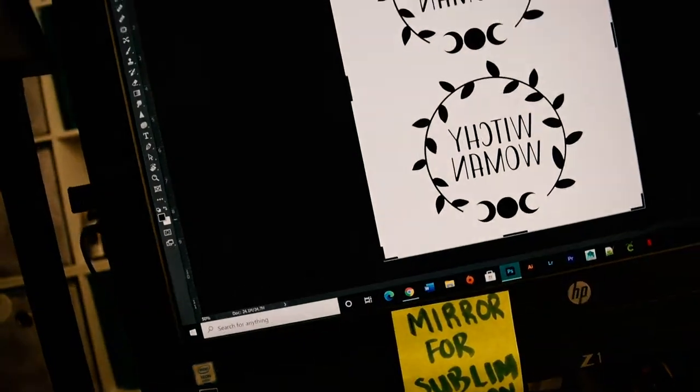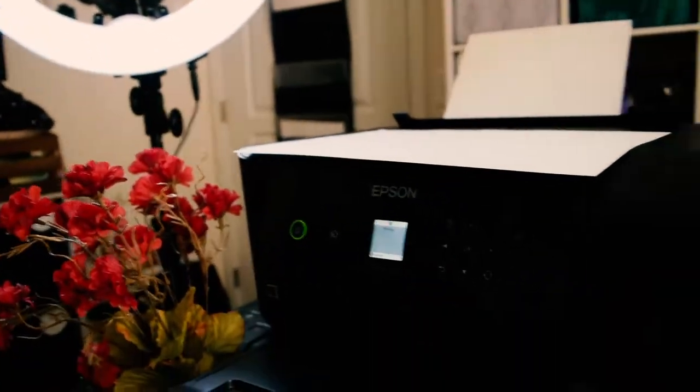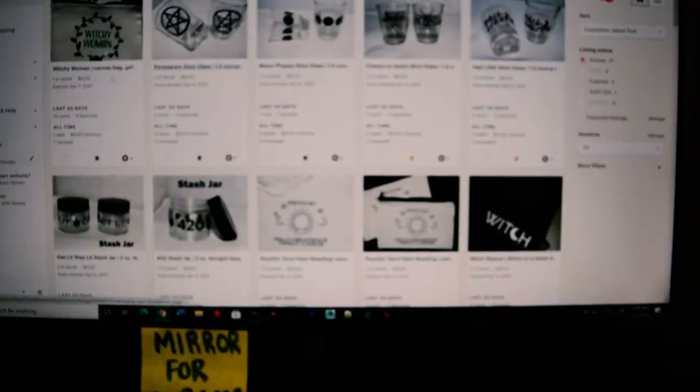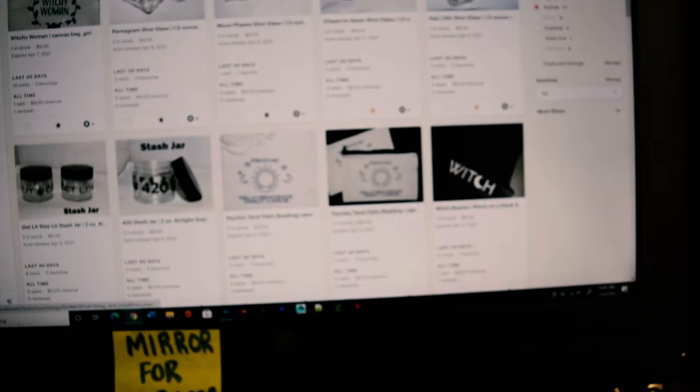So this is me printing it out on sublimation paper, and this is an ET2720 Epson EcoTank printer that, as soon as I bought it, instead of using the ink that it came with, I use sublimation ink. So this is strictly for sublimation.